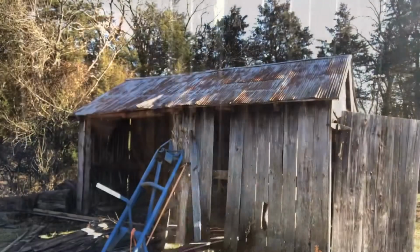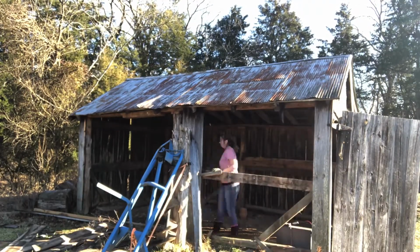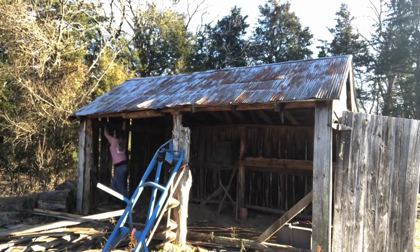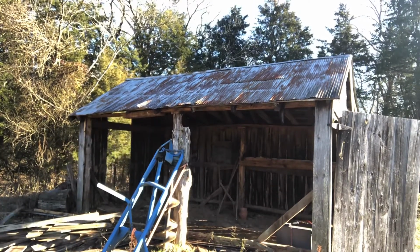So if you watched the previous video, you already know that we received our chicks through the mail, and they will be staying in our garage for the next 8 weeks. And so we've actually got a tight timeline to get this shed converted over to a chicken coop.